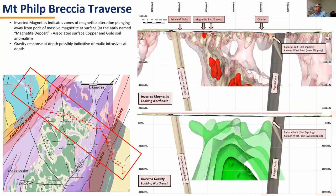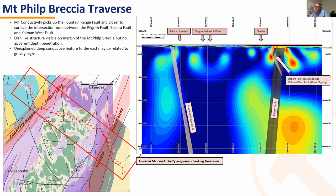So this is the MT inversion across that traverse. You can see that we've got a response here that does reflect the Fountain Range Fault. It looks adjacent to it in the traverse, but actually the traverse is curving around at this point and it's going at about 45 degrees to the strike of the fault. The MT response around the Mount Fulke breccia, you can see that there is an elevated conductive zone there which corresponds to the margins of the breccia unit.